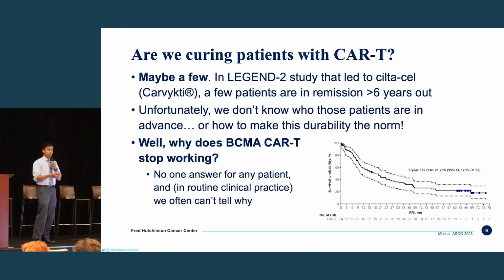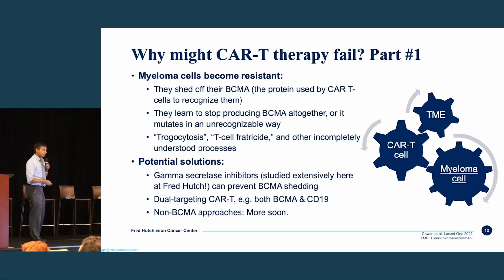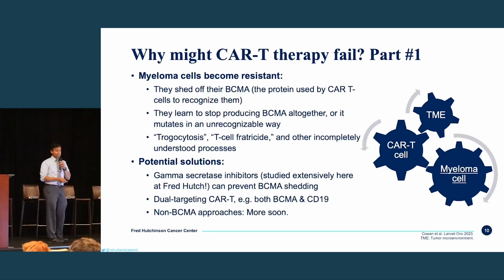So the flip side of that, well, why does CAR T stop working? So a couple things that can happen. So now we'll go into the details. As was alluded to earlier, this is a lot of information. So we'll keep kind of processing this. Hopefully this slide will be out of date in the next year, which I'll be happy about. We're learning much more about this.